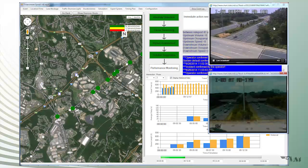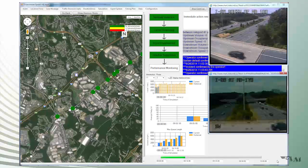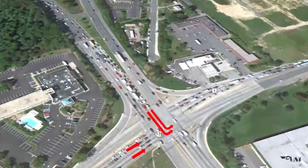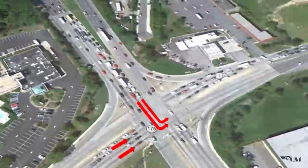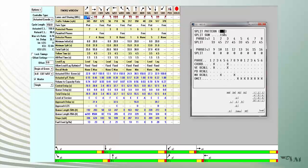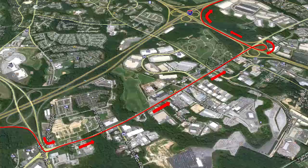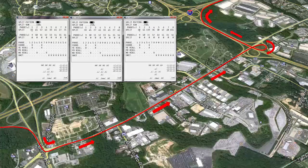Tool demonstration uses the scenario of a freeway incident on I-95 causing traffic diversion to the parallel US-1 arterial. 11 signalized intersections between MD-175 and MD-103A are coded with four timing plans: the existing 150-second cycle length, and the proposed incident diversion plans, with 180-second, 210-second, and 250-second cycle lengths.